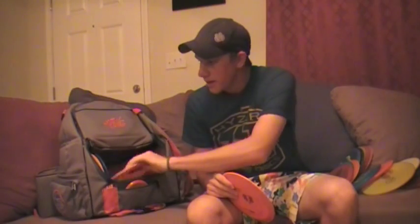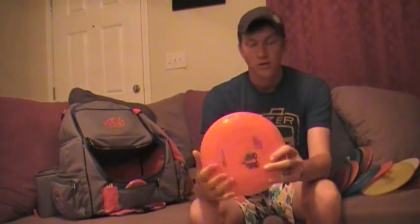I'll get into my random kind of distance drivers. I throw the Millennium Aries, which is very similar to a Turn or a Crank, if you're looking for something like that. Very good for slower arm speeds. I throw this strictly for rollers, or if I need to throw kind of a nutty flex turnover forehand, or just a big turnover shot. But they make these down into weights into like the 150s. I think 158 is the lowest I've seen, maybe even lower. But great for slow arm speeds, tons of glide, really easy distance. Check out an Aries.